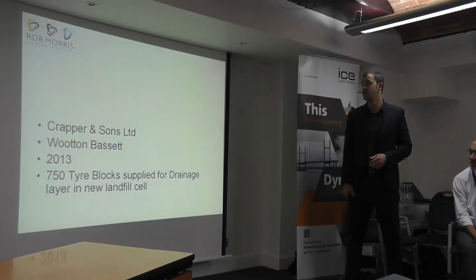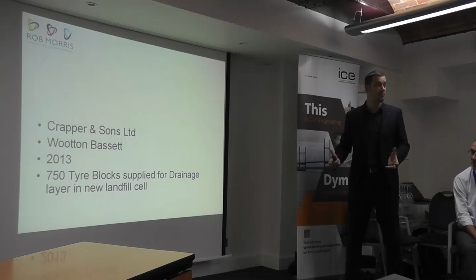Crabber & Sons in Wootton Bassett, Swindon. It was their first landfill cell which they were building, and it got specified to them to use tyre blocks as a drainage layer.